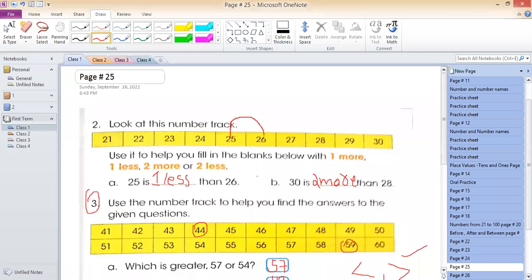Then the next question. 30 is dash than 28. So is 30 bigger than 28 or smaller than 28? For that, you will check which number comes first in the number track. 28 comes first and then 30. So 28 is smaller, 30 is bigger. Bigger means more. So 30 is more than 28. How much more than 28? For that, you will check how many numbers are between 28 and 30. So it is 1 and 2. There are two numbers from 28 to 30, 29 and 30. So 30 is 2 more than 28. Is it clear, guys?